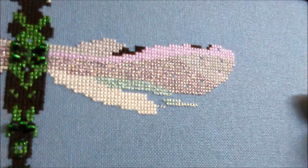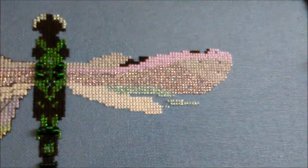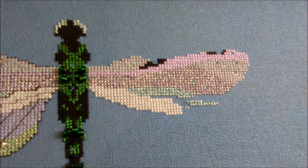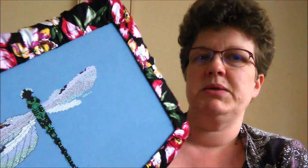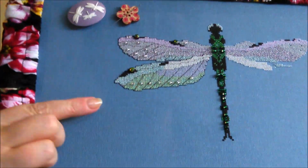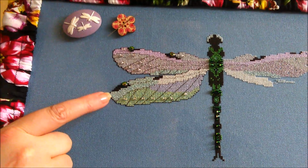Sorry, let me move in closer. You see those holes here? That's where the beads are supposed to go, and I forgot to leave some. So I stitched over 2 or 3 parts where there should be beads, but I figured probably won't hurt, and I'm not going to rip out all that granite just for a bead. And I also noticed that I did bead this part already, but I forgot a bead on this side. There's supposed to be one at the end as well.